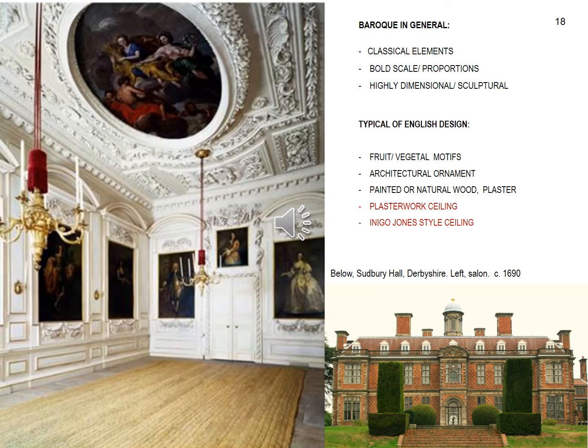On this page and the next are two views of the interior of Sudbury Hall, which are not only typical of English Baroque on a level a bit less magnificent than Hampton Court Palace, Blenheim, and others, but they're also very English in general. You'll see the points that I've listed for you.